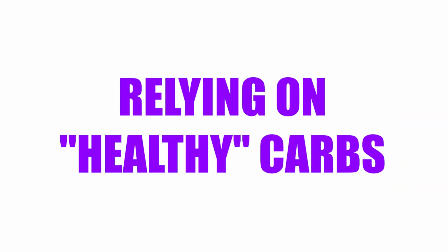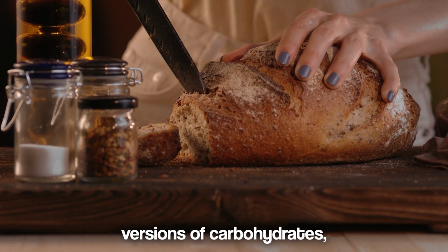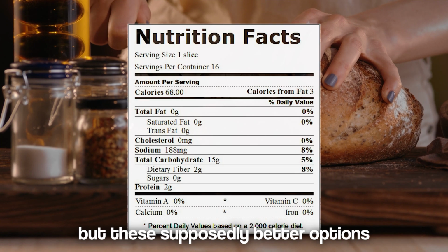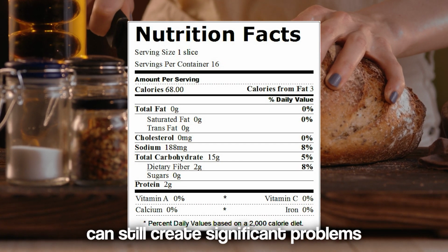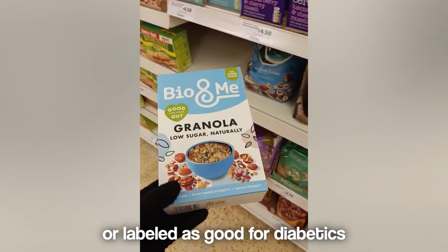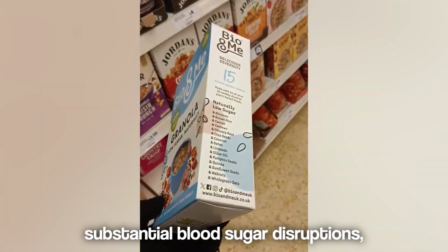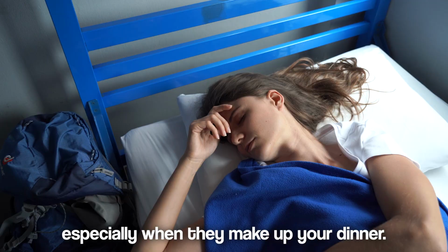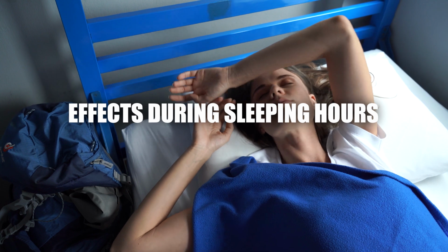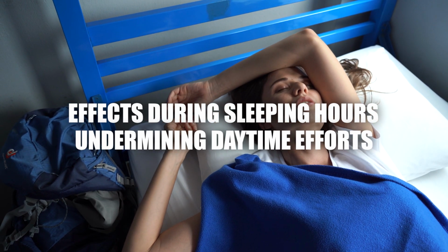The healthy carbs you've been told to eat might be the very reason your blood sugar is spiking overnight. We're often encouraged to choose healthier versions of carbohydrates, but these supposedly better options can still create significant problems with your glucose control. Many foods marketed as health foods or labeled as good for diabetics can cause substantial blood sugar disruptions, especially when they make up your dinner. Their effects continue throughout your sleeping hours when you're not actively managing your diabetes, undermining your daytime efforts.